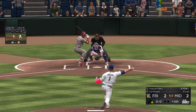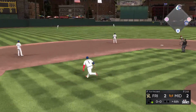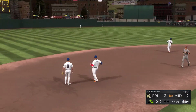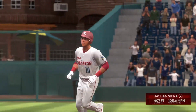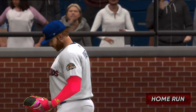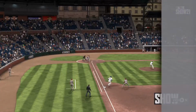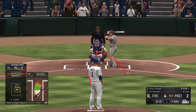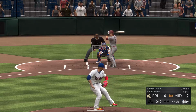In now, Pascual Vieira. A swing and a drive sent out toward the gap. And they take the lead. It's gone. So a 2-run shot to left center. Second home run early in the year. As they take the lead, it's now 4-2.